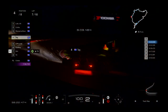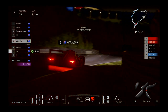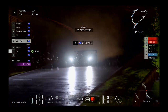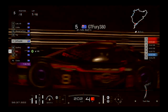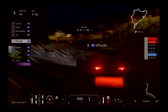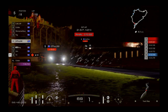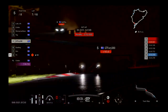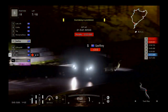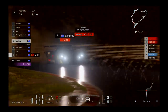So tags on wets. I'm on intermediates. So the rain's probably a little bit too heavy for this. And for no reason it just shoots me into the wall, and I get a double penalty for the pleasure, and around I go again. Jeffrey arrives, also with a 3-second penalty, taking the approach a little bit more cautiously than me.